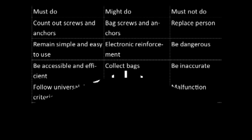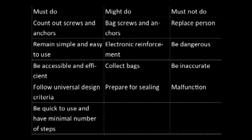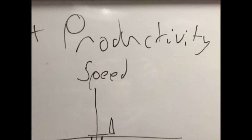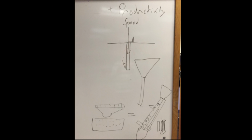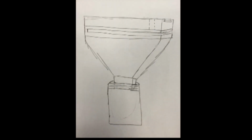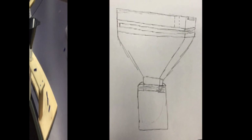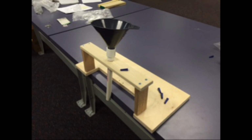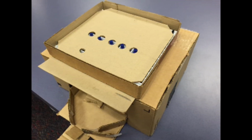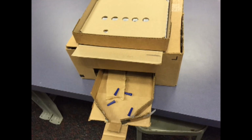To begin the design process, we made a list of what our final device must do, might do, and must not do. In order to improve Roy's productivity and speed, we began brainstorming different designs. We then started making different prototypes using cardboard and wood. We returned to JCDS with 2 working prototypes so that we may obtain some feedback on which one would be better for Roy to use.